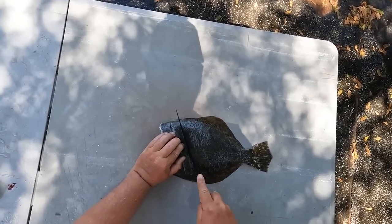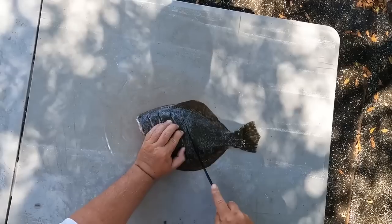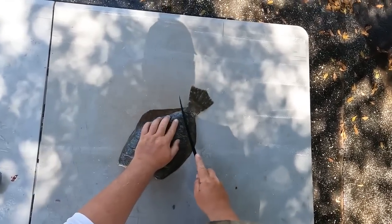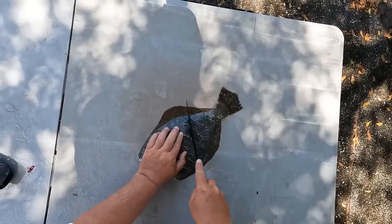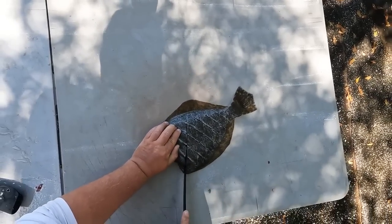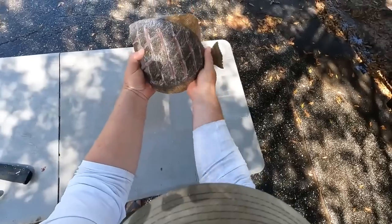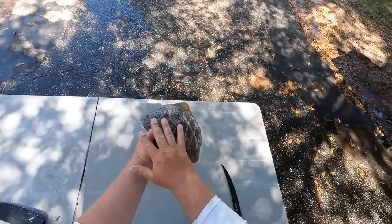Just like that right there. Try to keep your lines uniform, mainly for presentation purposes. If you don't care what it looks like, then certainly you don't have to. But just like that. And then, like I said, we'll come through and we're gonna go the other way. Just checkering that meat, just like that. All right, and that is pretty much it right there. That's going to allow for a lot of my seasoning and marinade to really get down there in the meat and flavor it throughout the entire fish.